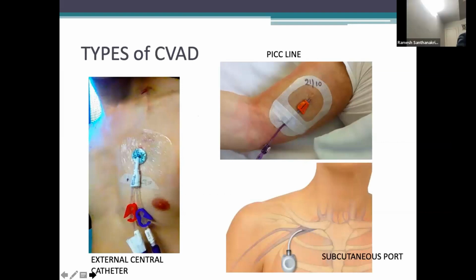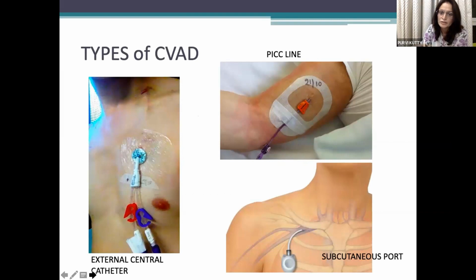Broadly, these are the three types. We have an external central catheter, percutaneously placed, or the tunneled ones. Then we have a peripherally inserted central line, and we have implanted ports or your port-a-cath.